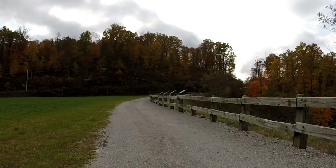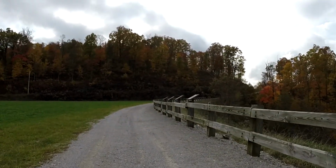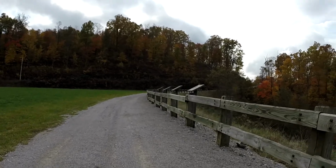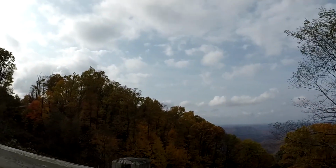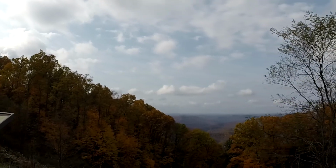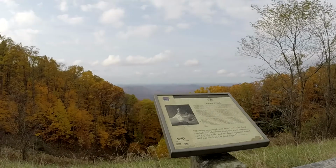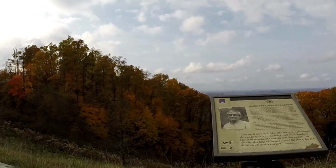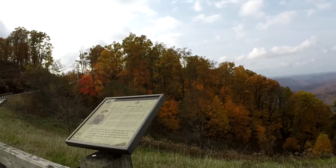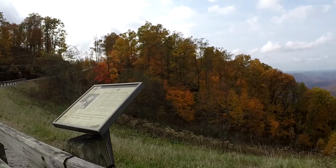Okay, this is one of the original overlooks. It's been here a pretty good while. Not sure exactly. Pretty good view. Have some information signs here about different folks that had an influence here in Letcher County.